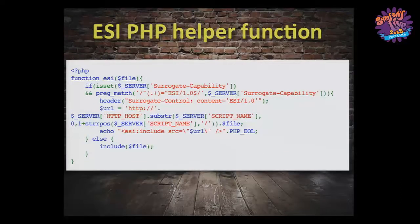I've written a small view helper on this, but if you use Symfony, and a lot of you do, I hope, it's built in by default, and you can use it in your Twig templates. But I just wrote something stupid, again, to prove my point. You have an ESI function.